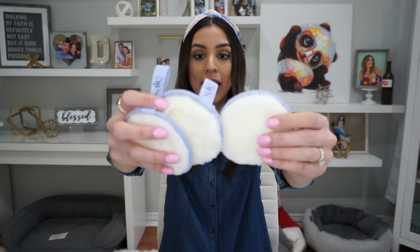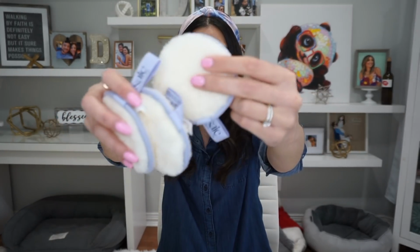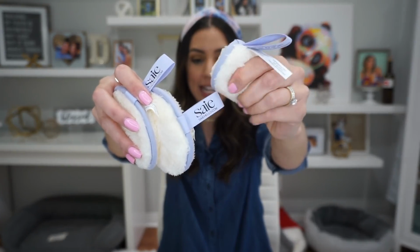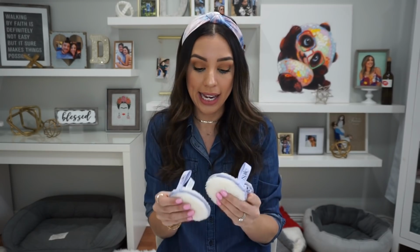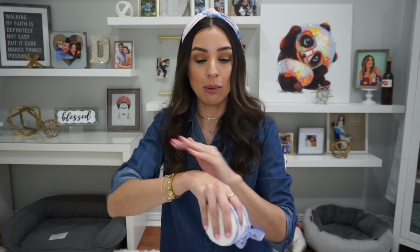These are cotton rounds. They have the same fabric on both sides. They do have a sponge in the middle, and the idea behind these is to be able to remove your makeup without using so many makeup wipes. I've never used makeup wipes to remove my makeup. I use them here when I'm working to remove swatches and things, but it takes me over a year to get through 1 pack of makeup wipes.